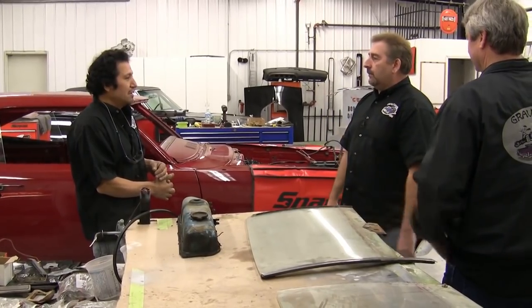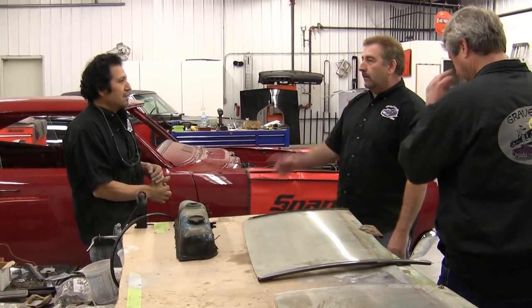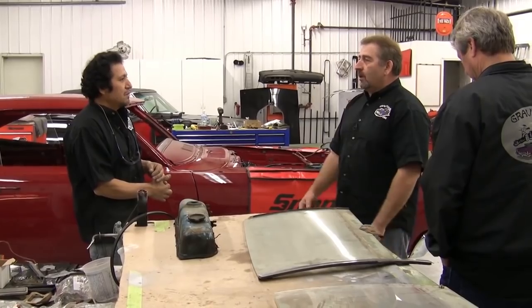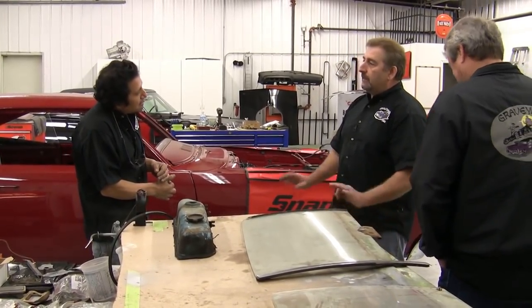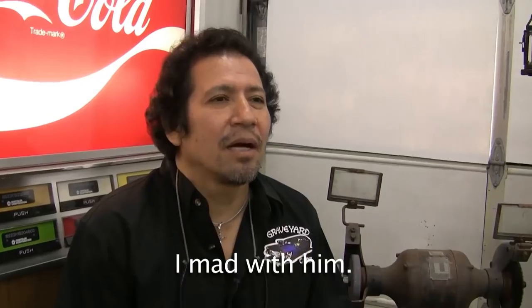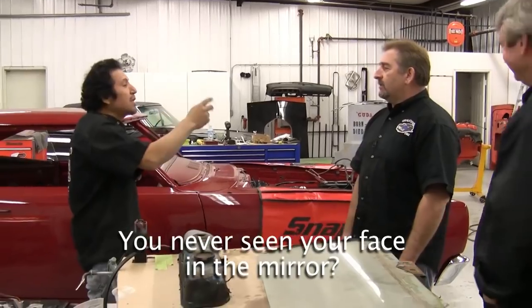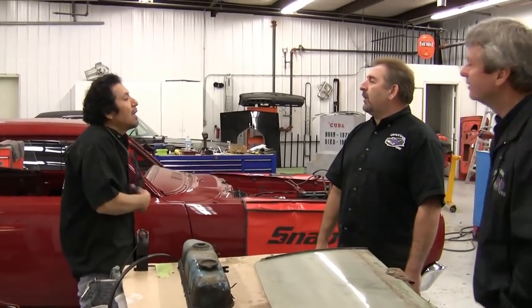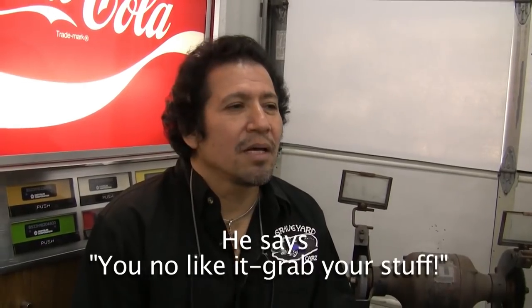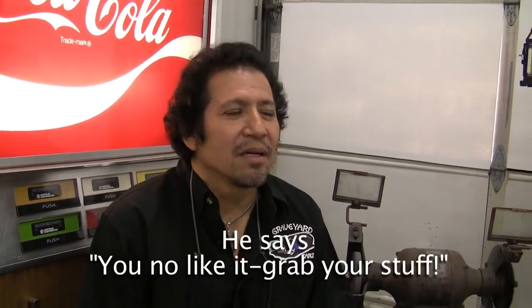I never got to go. My dad died when I was 12. But if I had, I know that some kind of fairy tale about this doll that tells lies and his nose gets bigger. Is that what you're saying? Every time I tell a lie, my nose gets bigger. No. Never seen your face in the mirror. Have you ever seen yours? You look like you've been chasing parked cars. He says, you don't like it. Great stuff.